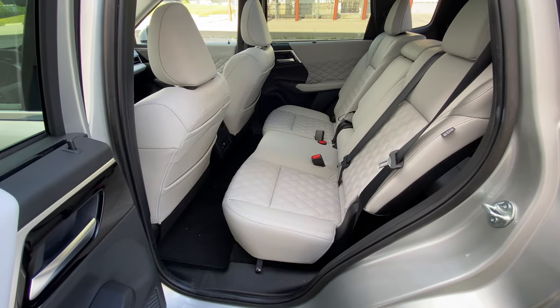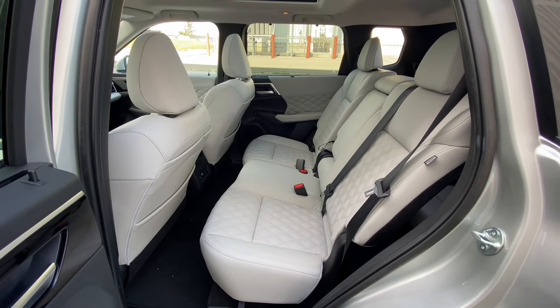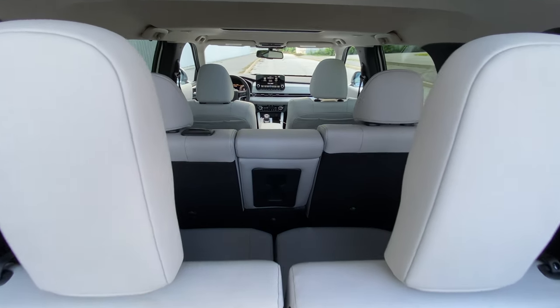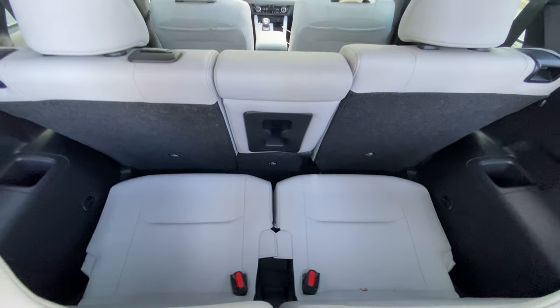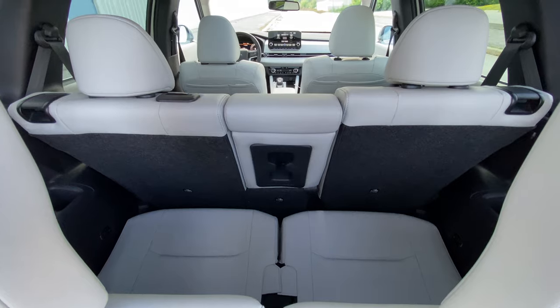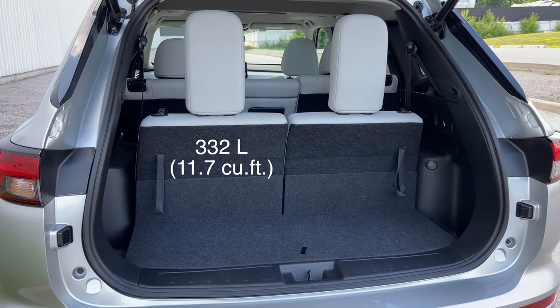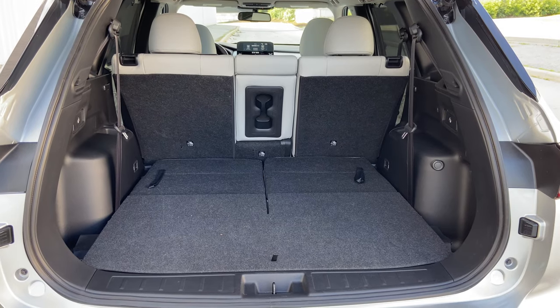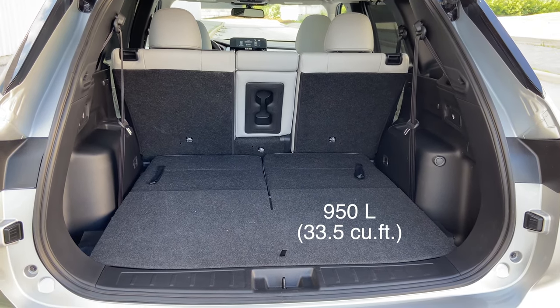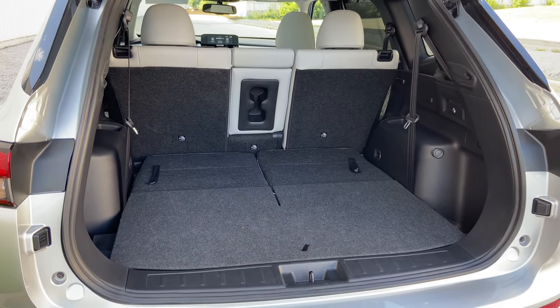The third row is pretty tight, and I would consider it only as an emergency kind of thing or good for small kids. However, if you slide the middle row a bit forward, you can create some legroom, which is nice. Nevertheless, it's great to have, and when it's up, the trunk is still a very usable 332 liters. Fold it down, and you get an impressive 950 liter trunk, and there's space under the floor to store the tonneau cover and the rear headrest.